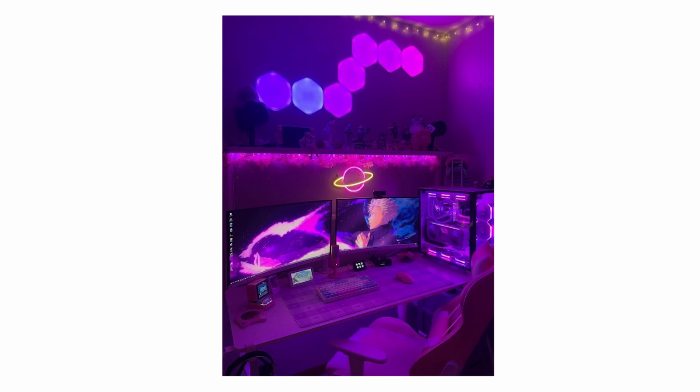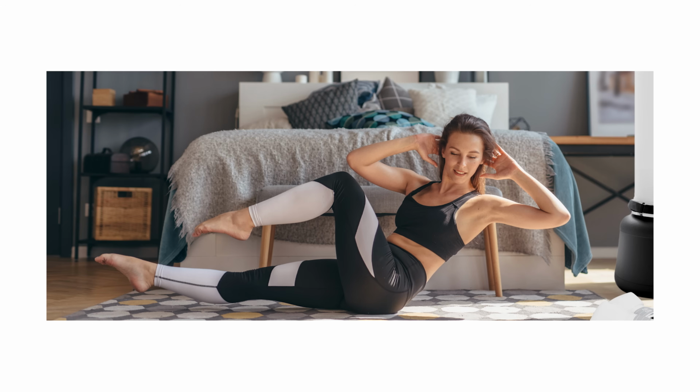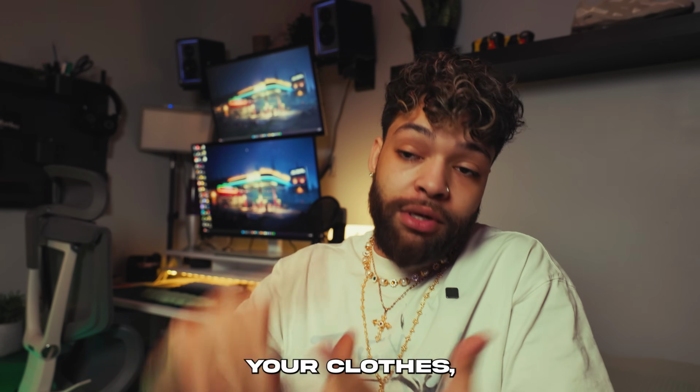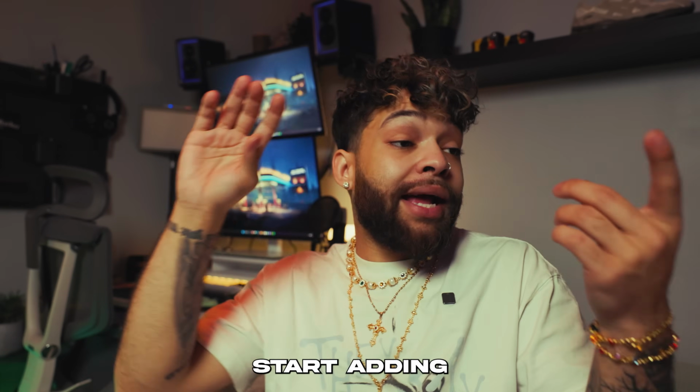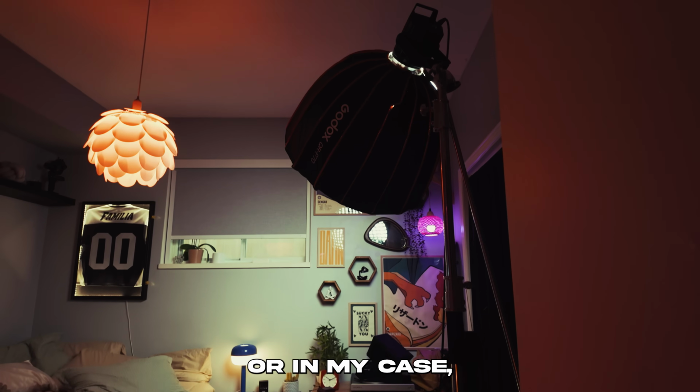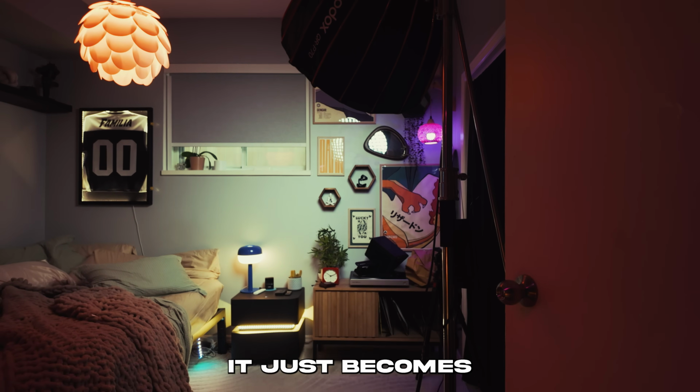A lot of bedrooms in general double as a home office, a creative space, or even just an area to do your home workouts. So now not only do you have to store your clothes, but you also have to have a dedicated space for whatever else you want. Once you start adding tech, equipment, or in my case, lighting, it just becomes too much to handle.